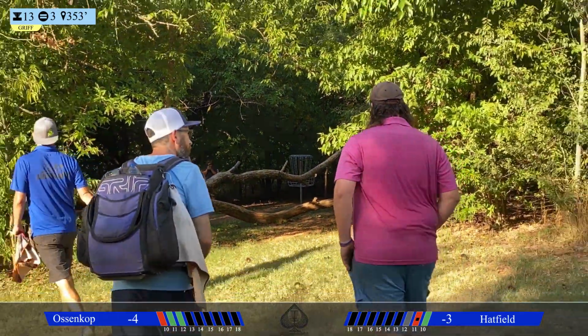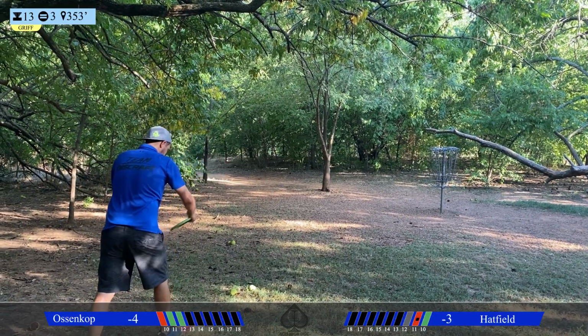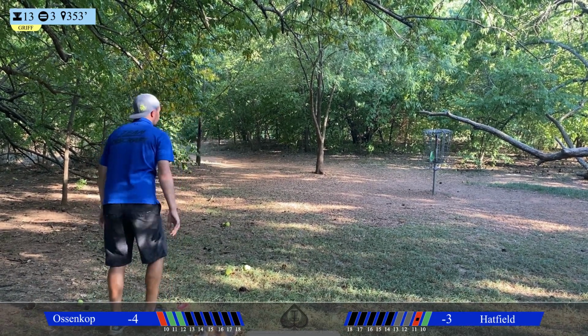Oh, man. Sit down. Sit down. All right. It stopped. He thought that was a great looking putt. I think if it would have had maybe 3 or 4 total rotations, it might have gone in. Just about 1 or 2 extra.